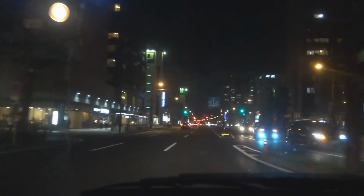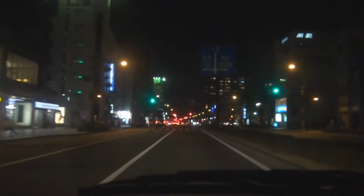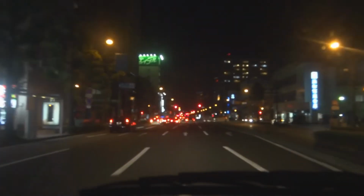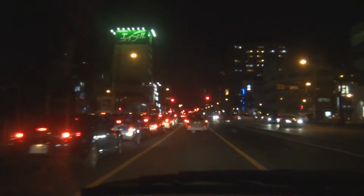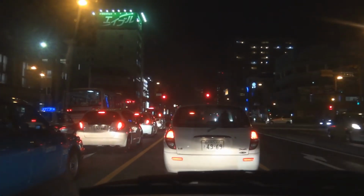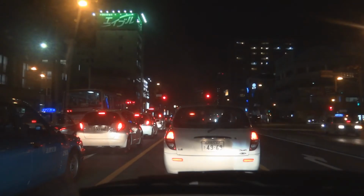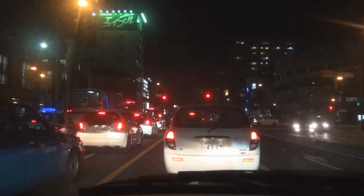So one thing you might have already noticed, and I'm only speaking from my experience in New Zealand, there aren't many road lights. I mean, the lights that line the roads to give the traffic a bit of illumination to see the road. In New Zealand, pretty much every road will have road lights, but here in Japan, there aren't many, and maybe if there are, then they're only along the main roads.